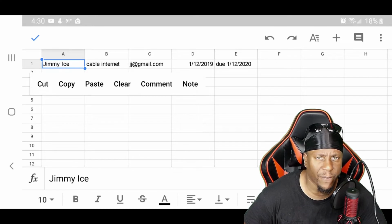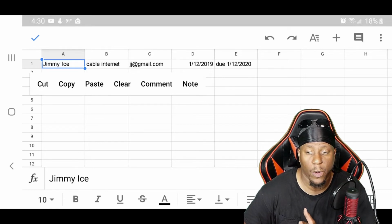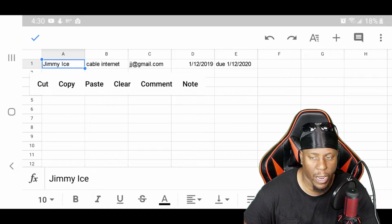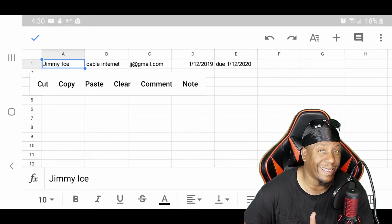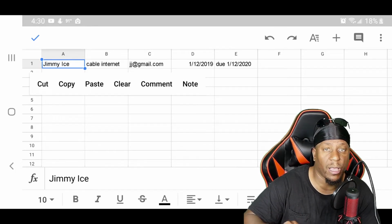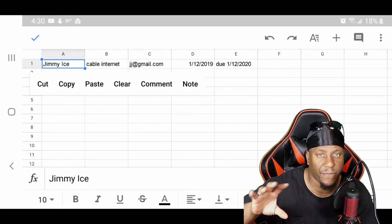Setting up one person, the first thing you want to do is create an email account that only you have access to. So for example, this person's name is Jimmy Ice. Of course, this is a fictional character, and Jimmy has cable and internet. Now, if you're just selling them internet, then it would just be internet. Then see, this is Jimmy's email address that I created. That same email address is the one I would use when I go to that secret website to pay for the data.